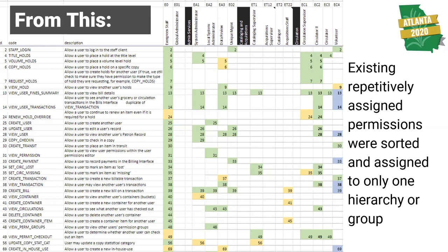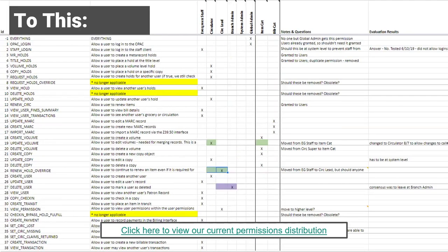So we went from this to this, our final permission allocation, which is much cleaner and easier to see who has what permission. Utilizing inheritance structure meant that most permissions only had to be assigned once and then inherited by other permission groups that needed it. You're welcome to click on the link to see the full spreadsheet.